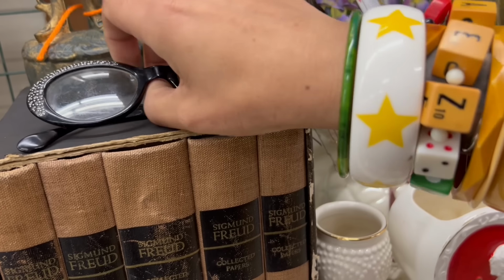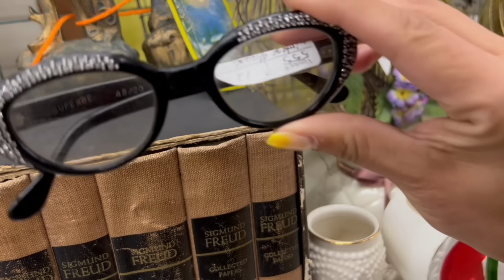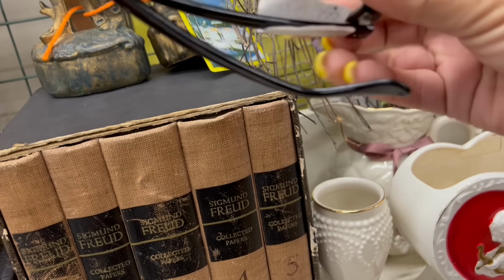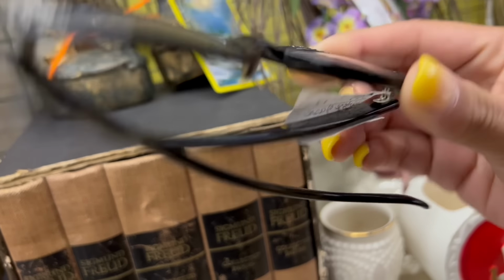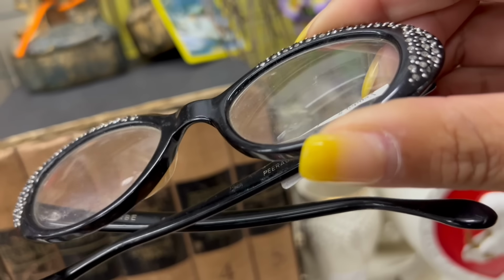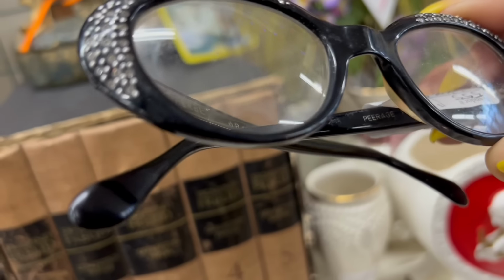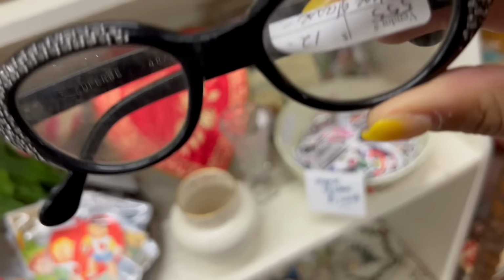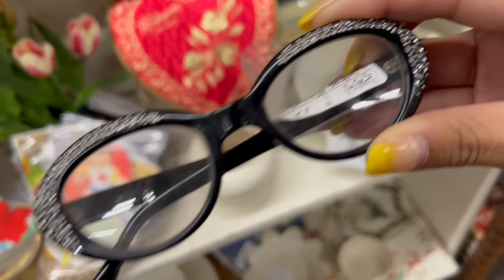Wow. Vintage glasses are kind of hot, honestly, and hard to find, especially in such good condition. Peerage Frame Austria, and it only seems to be missing one teeny tiny rhinestone, and because of the divots, you can't even really tell. These are very neat. For $12, I think I'm gonna go ahead and pick those up.